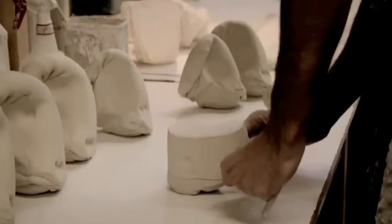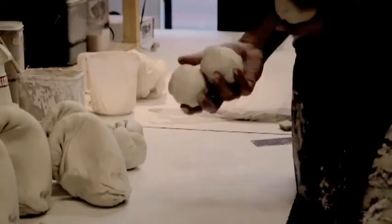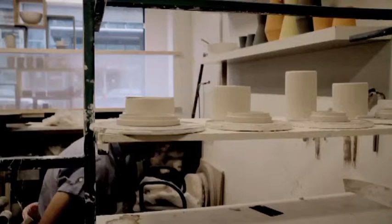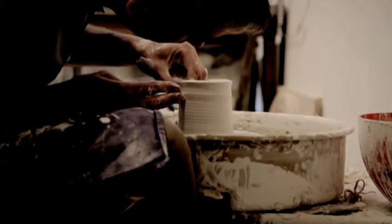I would use porcelain. It's a beautiful material to use. It's quite a difficult material to throw with because it tends to have a mind of its own, so it would tend to warp or crack. But when it works, it is a lovely material.